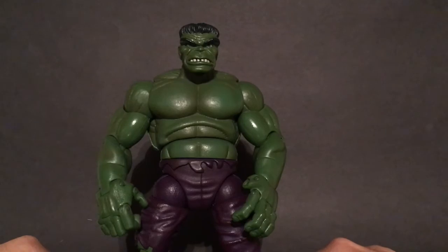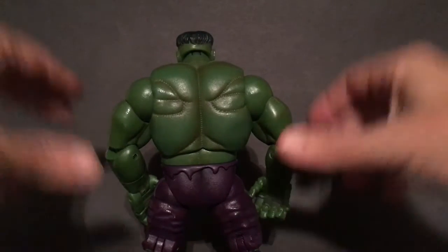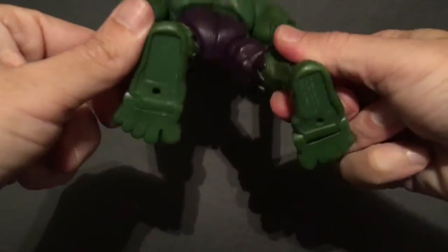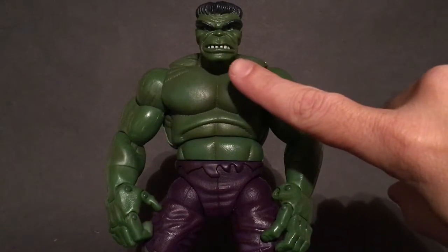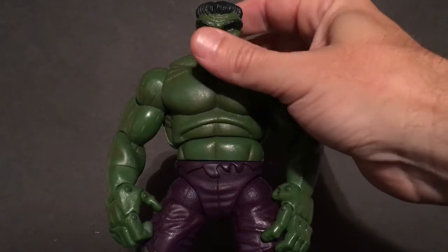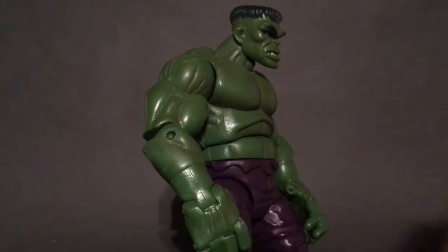This is one of the early first appearance figures. This is the Hulk, of course. He was really good. He was a really good sculpt for the time. Tons of articulation in him, and I really like the face. It harkens back to the Jack Kirby kind of bowl cut hairstyle, the protruding brow. He was an awesome Hulk figure. Not the last one that they would do that would be amazing.